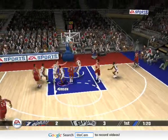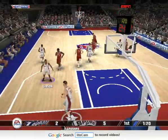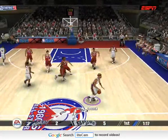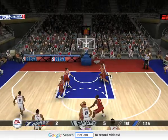Delivery to Duncan, and Tim Duncan is able to score. I don't know if you could do anything differently defensively. Well, they got a hand up, they contested the shot, but boy, does he love that area of the floor.